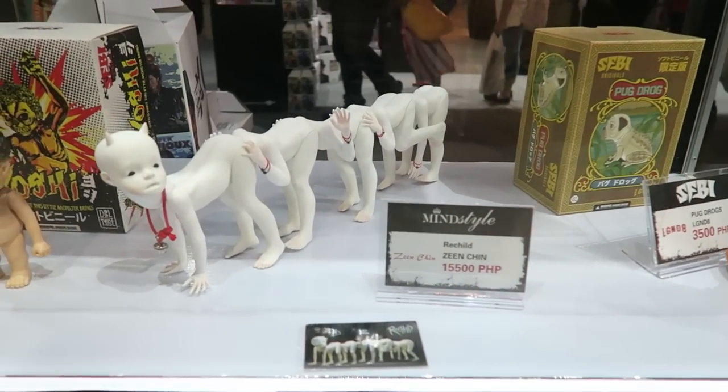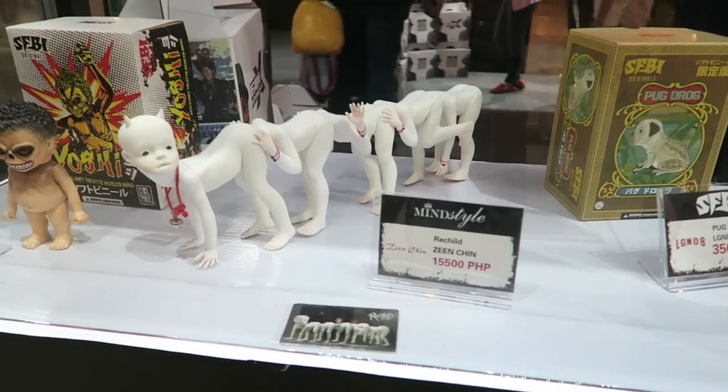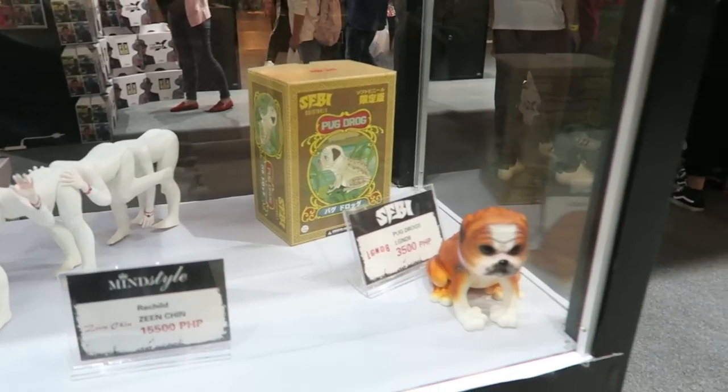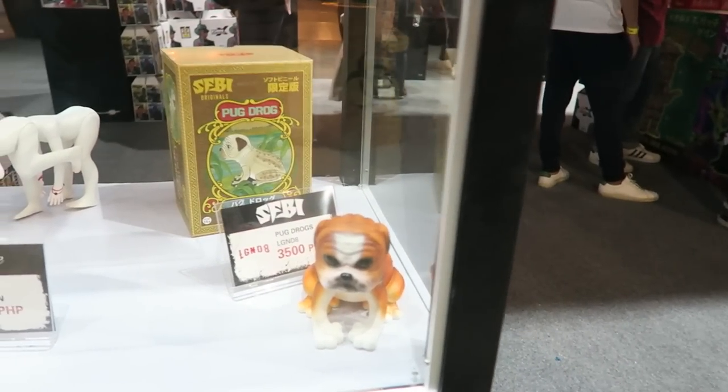Zen Chin makes this Rechild by Mindstyle. It has a very human centipede vibe, I have to say. Pot drugs. What's that?